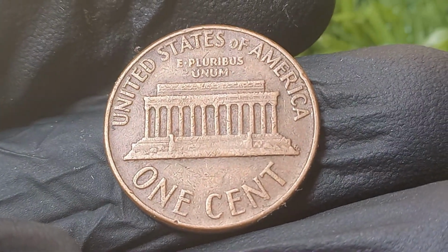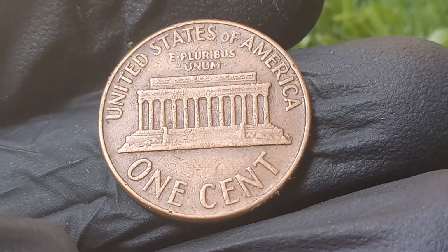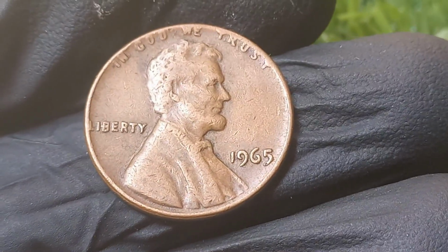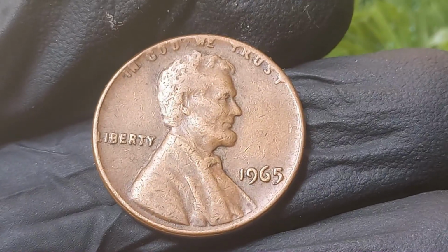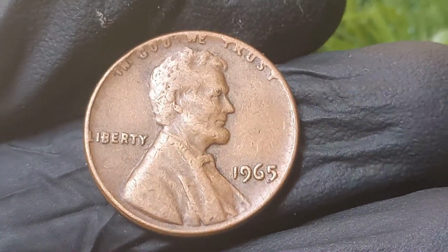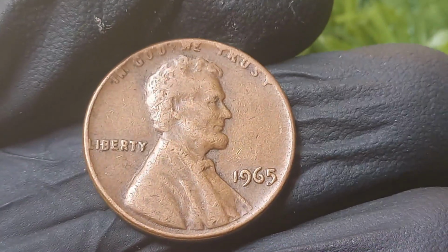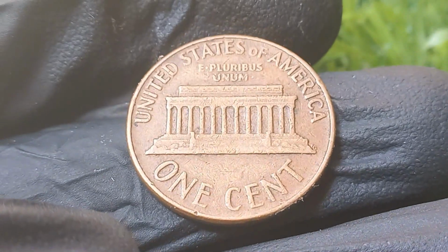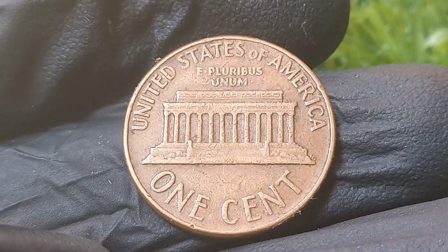To most people, it was just a small design change. But to collectors, it created one of the most mysterious and valuable pennies in American history. But here's where the story gets strange. Among the countless billions of 1965 pennies that rolled off the presses, a tiny handful were struck with extraordinary precision, on flawless copper planchets, preserved in near-perfect condition.